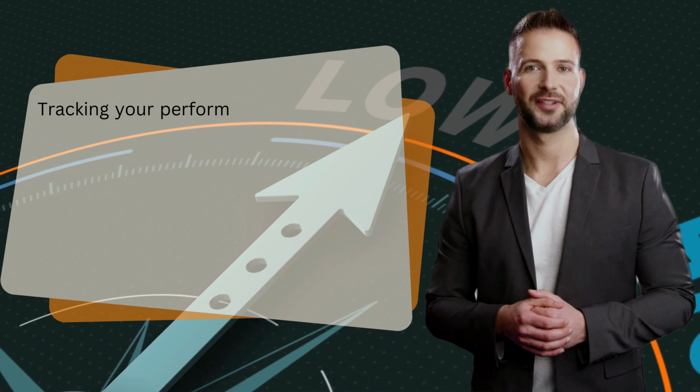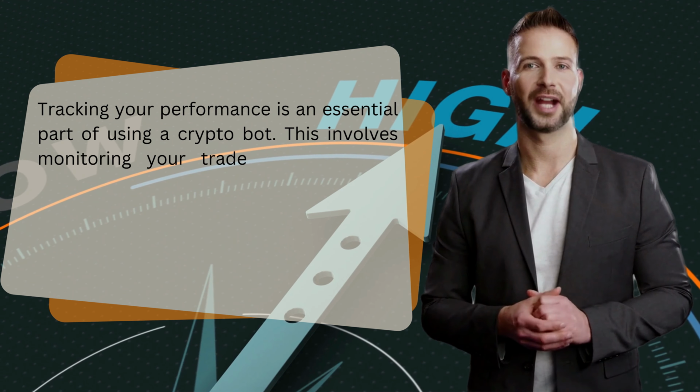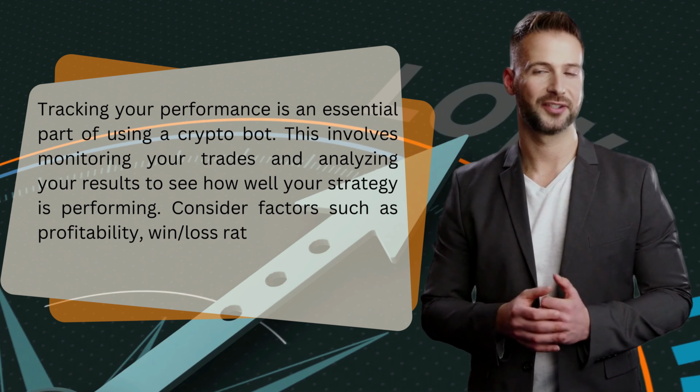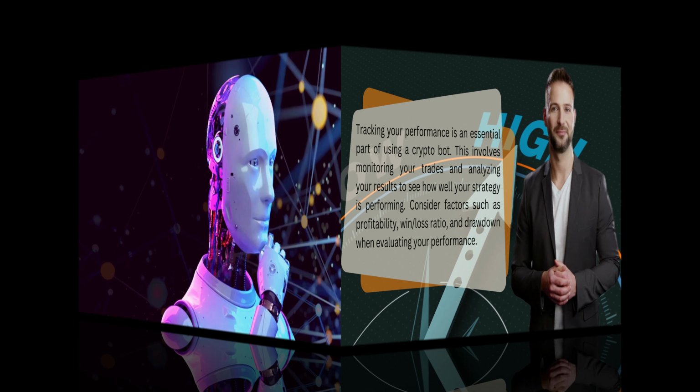Tracking your performance is an essential part of using a cryptobot. This involves monitoring your trades and analyzing your results to see how well your strategy is performing. Consider factors such as profitability, win/loss ratio, and drawdown when evaluating your performance.